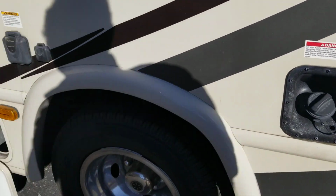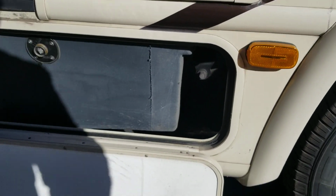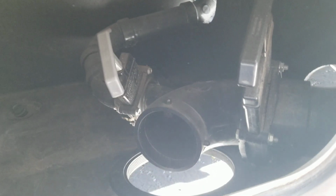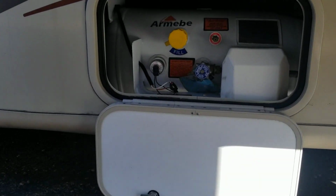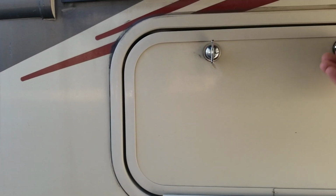Fuel fill there. I think it's a 50-gallon tank. 30 amp power service. Coaxial connection there. Outdoor shower. Now this is a funny compartment. It's literally just a tank, but it does have a water fill on it. And then next up, this is actually your dump station. It took me a while to find this. You can see your gray and your black poles in there, and you can see the kind of pass-through valve. It's a little bit different. And then finally propane tank, and that says 12.2 capacity.